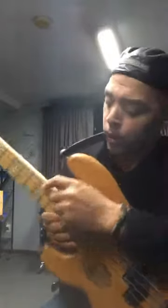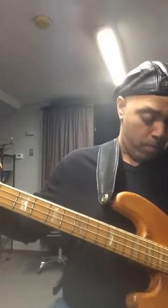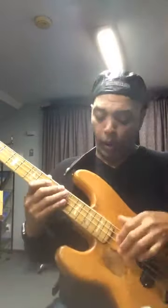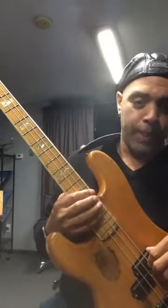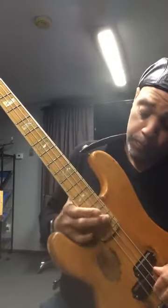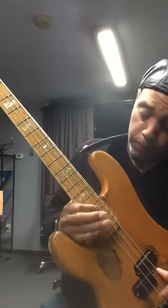Also, the neck starts over at the 12th fret, right? At the 12th fret, it starts back over. So basically, the 12th fret is like open strings, and the 12th fret is the same thing. So that whole thing can also be played up here. Guitar players might get mad at you, but you can do the same thing.